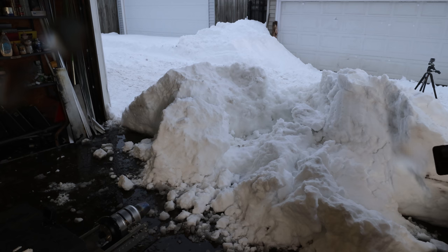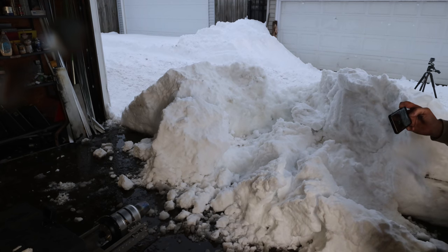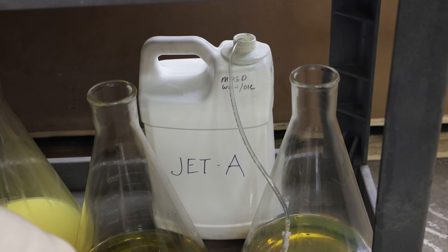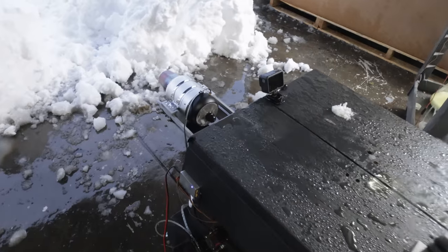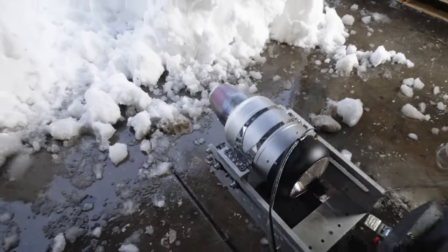Alright, that's about it. I guess it collapsed. This is definitely not the best way to remove snow. I used 3 gallons of fuel. I definitely overestimated the power and the destructive force of this turbine.